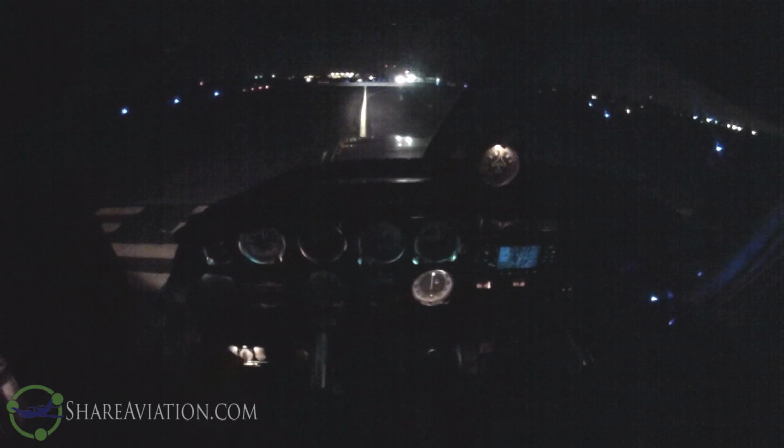Warrior 3572 Zulu, Tulsa Tower, 18 right, cleared for takeoff. Turn left heading 050 on departure. Got traffic inbound for runway 26, Beach Jet. Turn left heading 050 for 72 Zulu, cleared 18 right, takeoff, thank you.